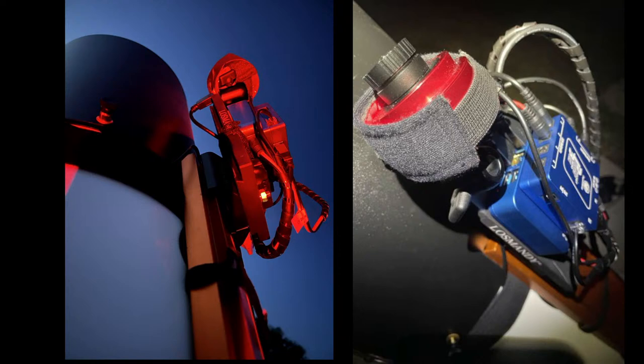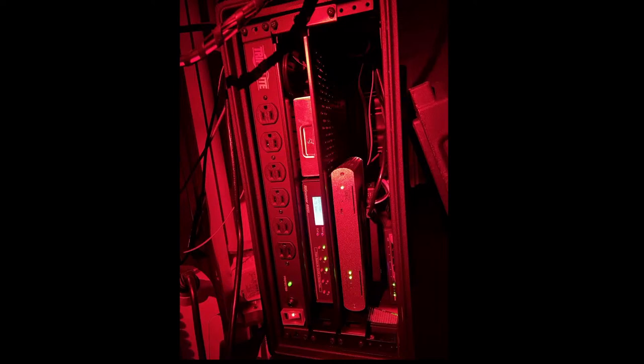You could also see another blue box, and that is a USB controller box. It takes the data from the camera and combines it into one USB cable and sends it down to this equipment rack at the base of the scope, where it is transformed into fiber optic signals and run across fiber optics into the office where I'm now sitting in the warmth.